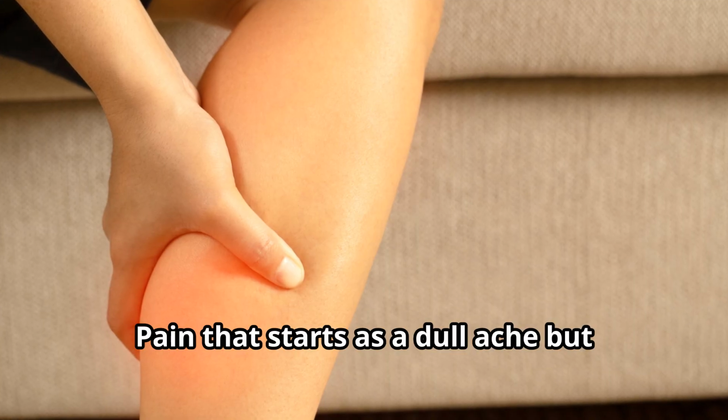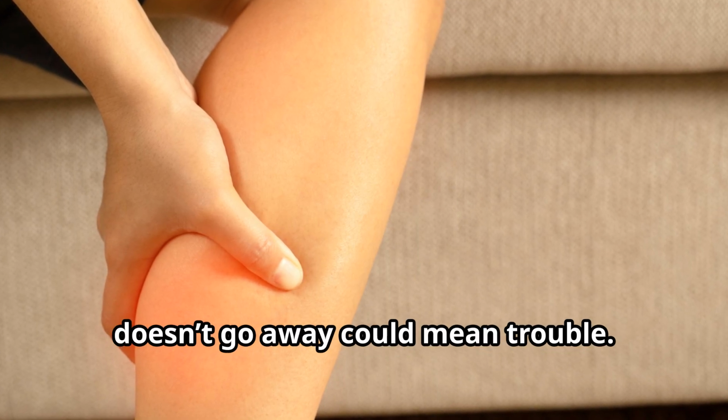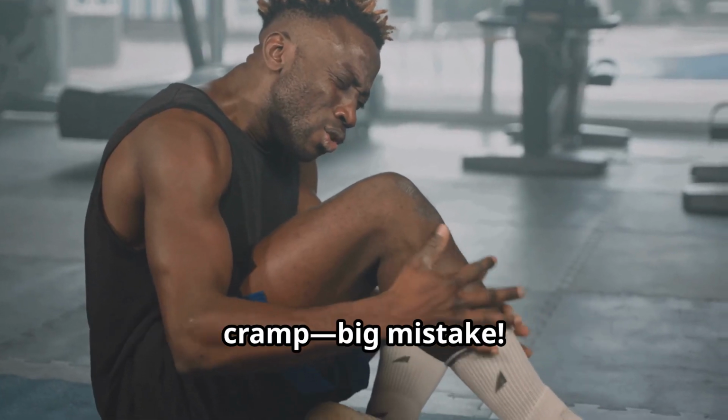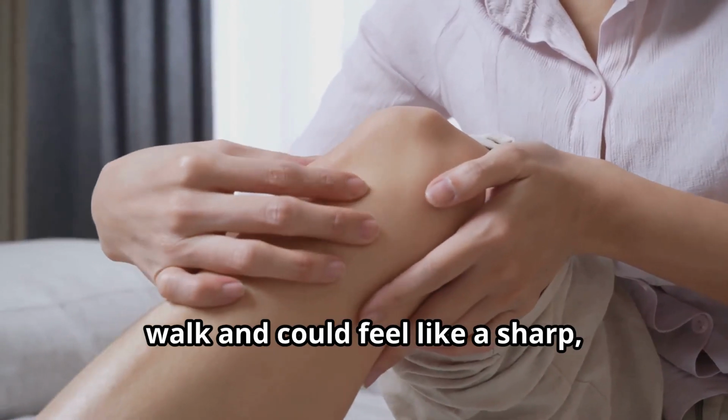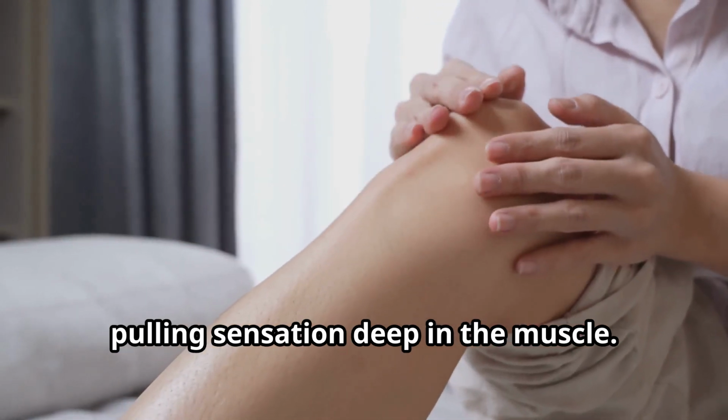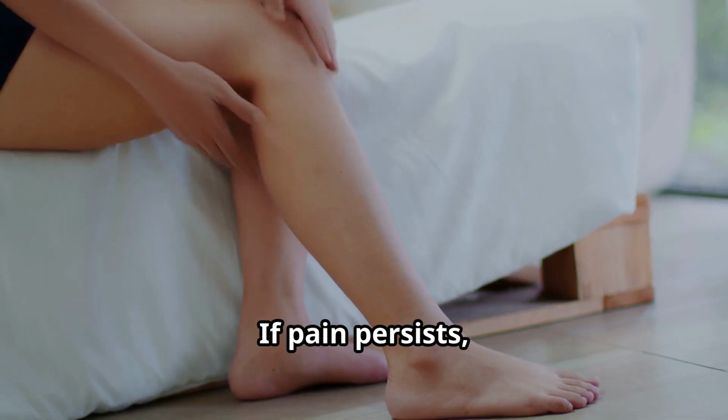Sign number 3, pain or tenderness. Pain that starts as a dull ache but doesn't go away could mean trouble. Many people mistake it for a muscle cramp. Big mistake. The pain may intensify when you stand or walk and could feel like a sharp, pulling sensation deep in the muscle. If pain persists, don't ignore it.